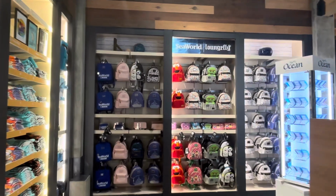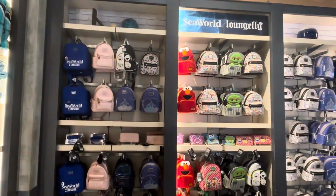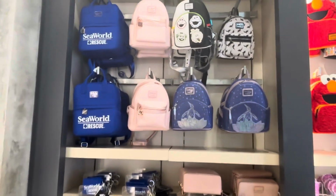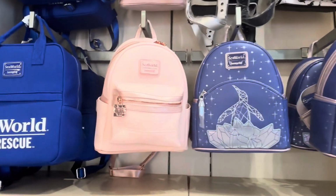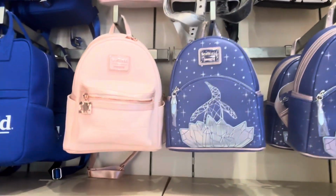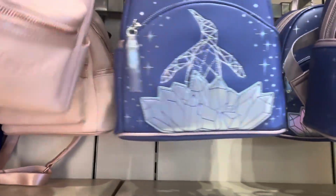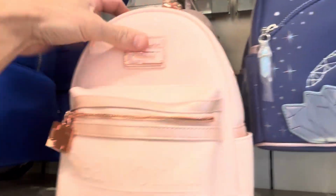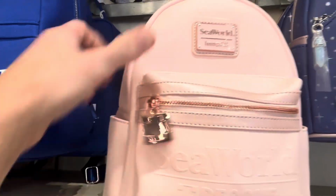Then now they do have their Loungeflies. Just when you thought Loungeflies were only for Disney, they're not. So here what you have. You have your SeaWorld Rescue Loungefly. You have your Penguin Loungefly. Now these run, let's take a peek, guys. They're $94.99. This is a faux leather, pink, heavy zippers. It's a nice little bag.